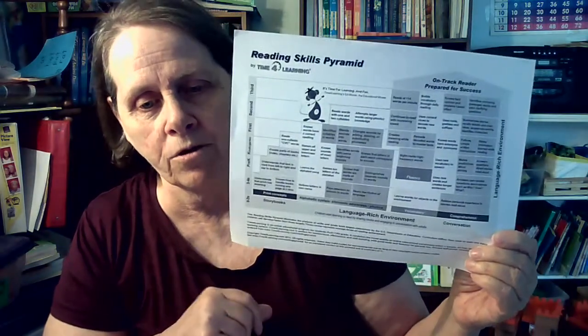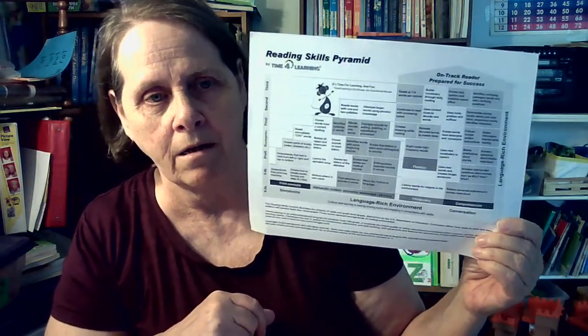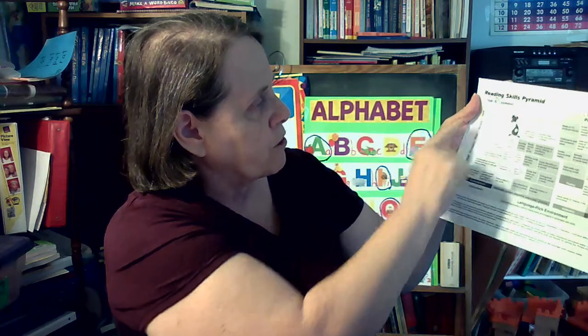Then I printed this one out from Time for Learning, which I have heard a lot about lately on several different homeschool groups on Facebook. So I wanted to find out what it was exactly. And it tells you, it goes from 0 to 2s up to 3rd grade on this particular sheet. And they may have something for older kids. I haven't looked that deeply.